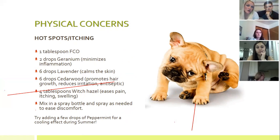6 drops cedarwood. This promotes hair growth, reduces irritation, and it's an antiseptic. So with hot spots and itching, you're going to notice that their hair goes away. You want it to grow back so that they have long, luscious locks. And then you will do 4 tablespoons witch hazel. This eases pain, itching, and swelling.